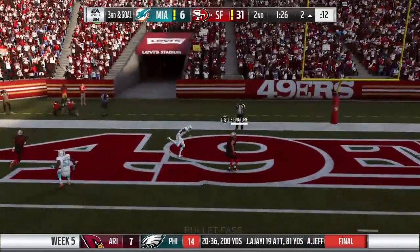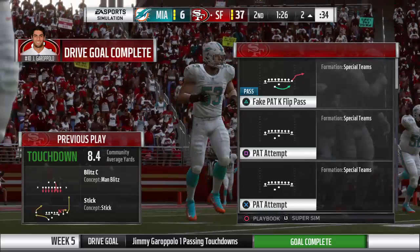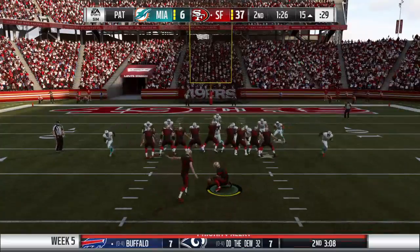Garoppolo now on 3rd and goal. And he hauls it in the end zone. Touchdown, San Francisco. Touchdown pass number 4 of the afternoon for Jimmy Garoppolo. And the 49ers continue to roll.